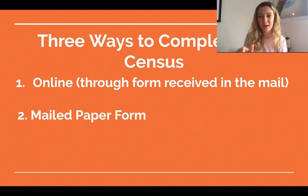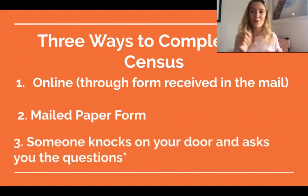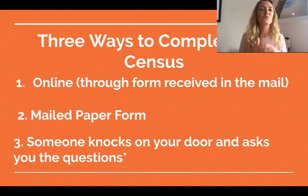And you can mail it back to the Census Bureau by doing that. A third way that you might fill out the census is that someone knocks on your door and asks you the questions. They have like a clipboard and they ask you the questions. This is really rare. I think only like 5% of all Americans get someone knock on their door and a census taker asks them questions in person, but it could happen to you. So I want you to know what it means and that it's a possibility. And they would only do that if they realize that you didn't fill out the online or mailed paper form.